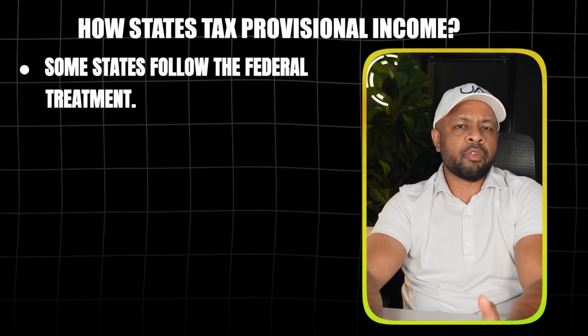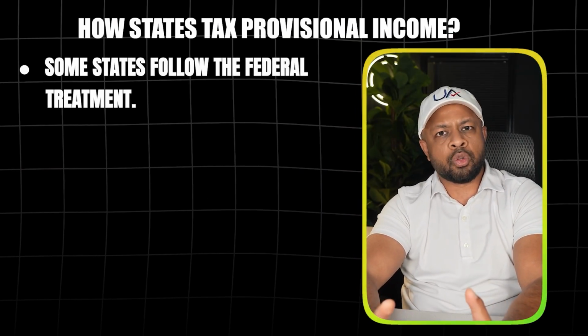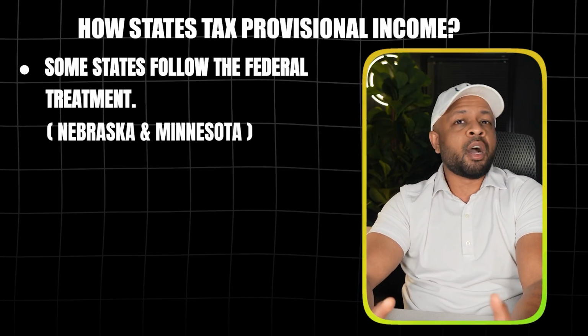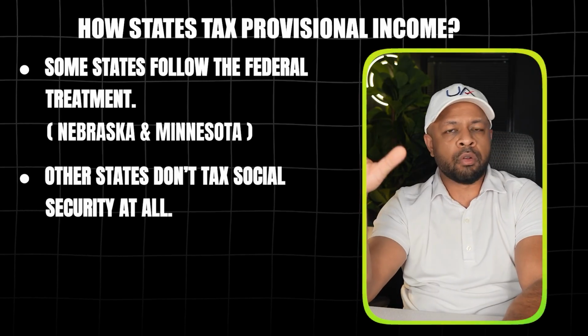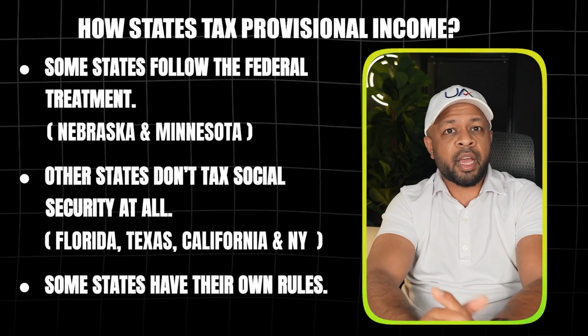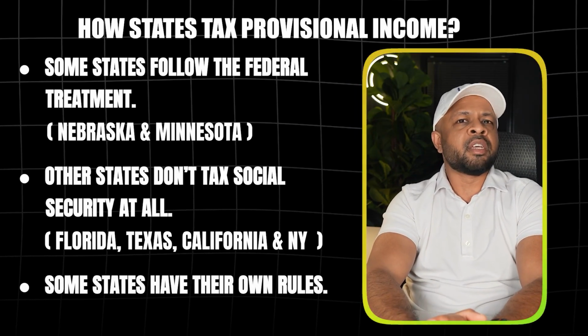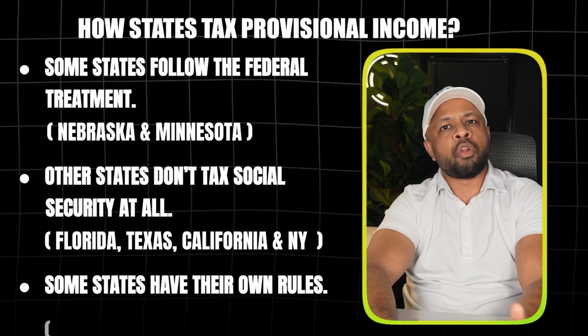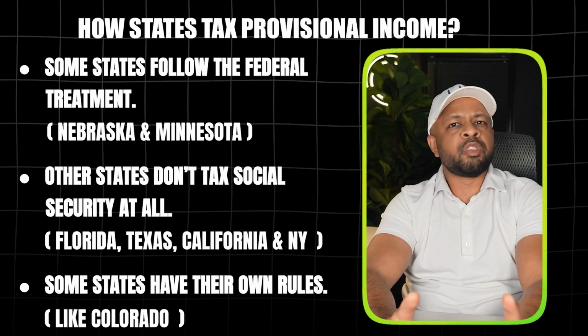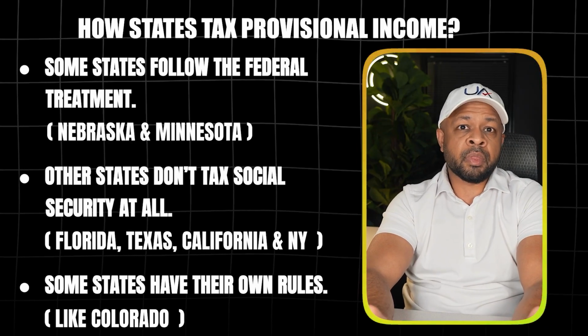Some states follow the federal treatment, meaning if the IRS taxes your Social Security, your state might tax it too, like Nebraska and Minnesota. Other states don't tax Social Security at all, no matter your income level, like Florida, Texas, California, and New York. And some states have their own rule for taxing Social Security, separate from the federal formula. For example, Colorado offers a pension and retirement income exclusion for people over a certain age, which may reduce how much of their money is taxed. It is best to Google your state and check out the tax rates. Now, let's discuss some of the ways in which you can minimize the tax impact.